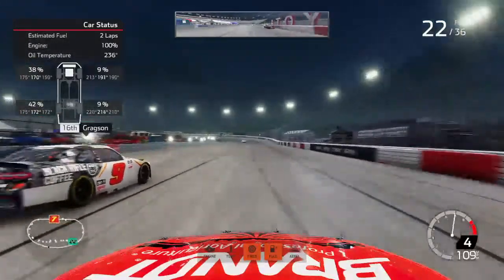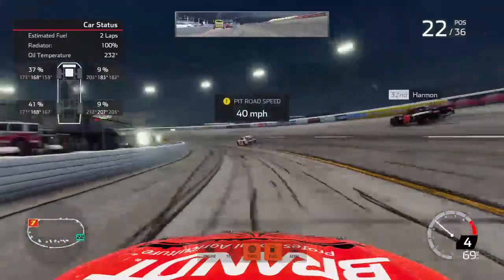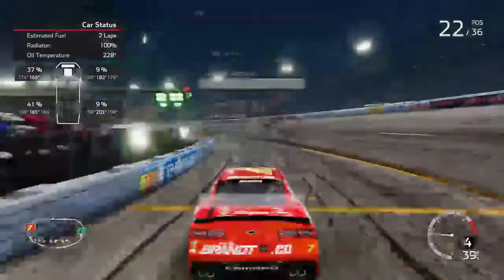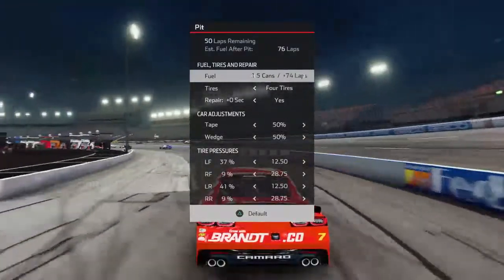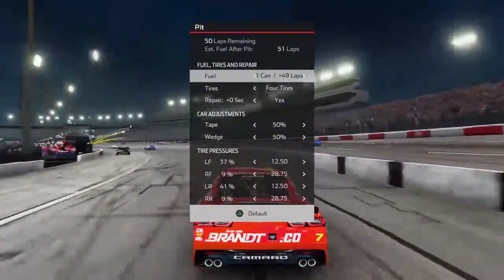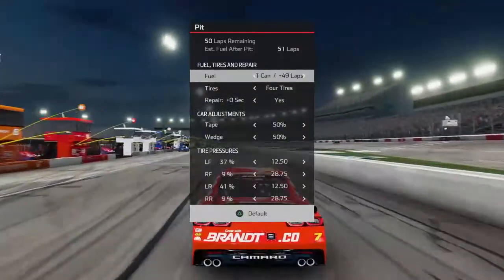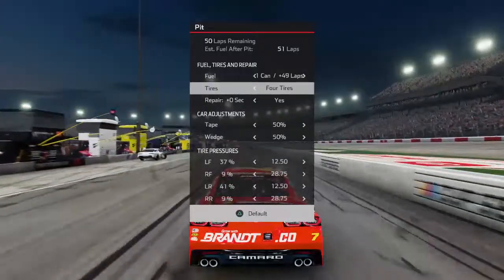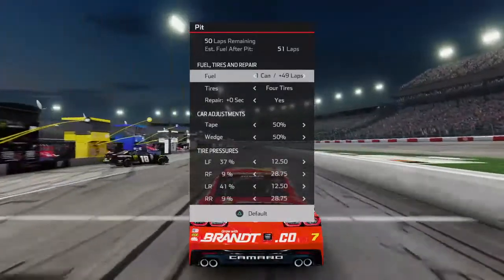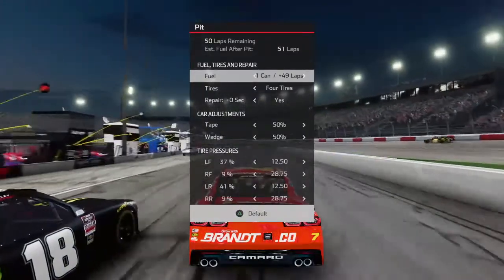Let Noah go. Got one outside now. You're going too fast. So just enough fuel to make it. Can should be fine, because we're 5 laps down anyway. Then 4 tires and fuel.